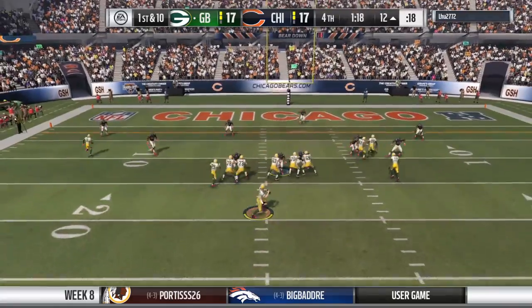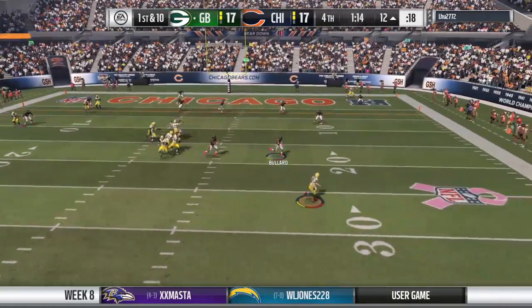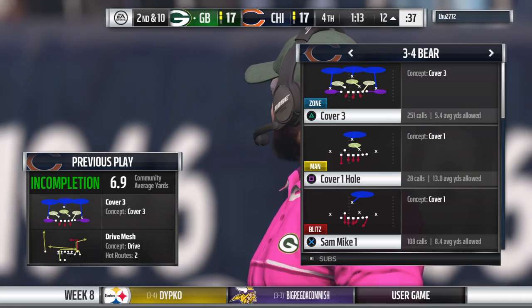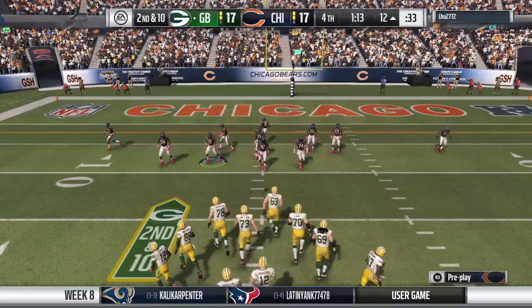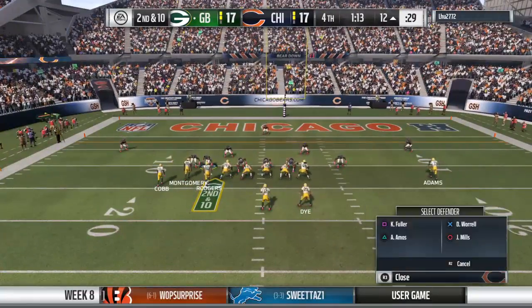On 1st down, Rodgers. Flushed out right. And he'll just chuck this one up into row G. It's incomplete. Sometimes the coverage is so good, no matter what you're doing on offense, you just can't shake anyone free. They try their best to find someone open, but they took away every passing alley, every angle, and shut the play down.